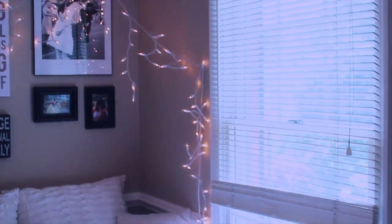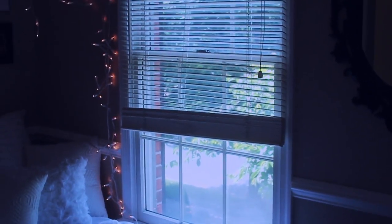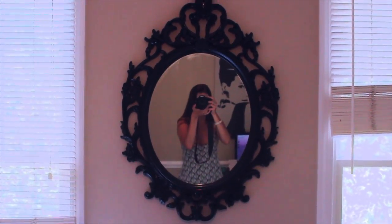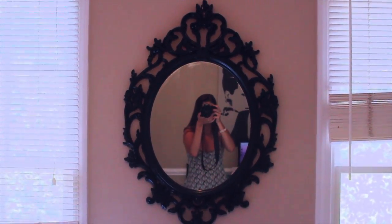And then as you guys can see, I don't have any window fixtures. What are they called? Curtains? Yeah. So I don't have any curtains, but I do have this cool mirror thing right in between both of my windows, and I actually stole this from my little sister's room. So I have no idea where it's actually from, but I'm gonna take a wild guess and say Target. Then below that I have this stool, which is actually the thing that I sit on when I'm filming my videos, so if you guys are ever curious.